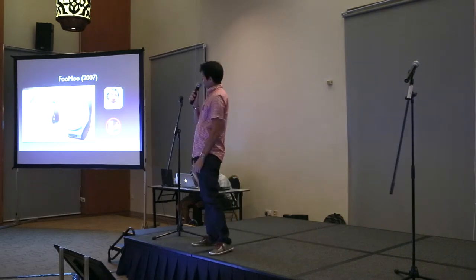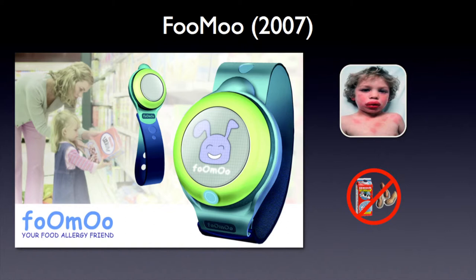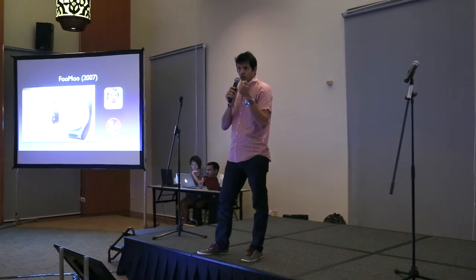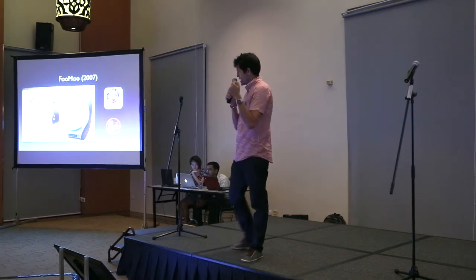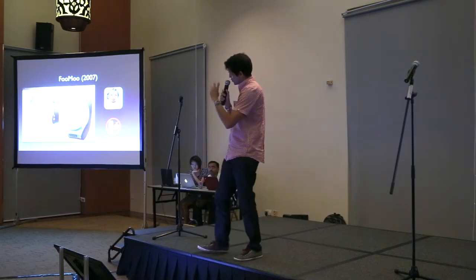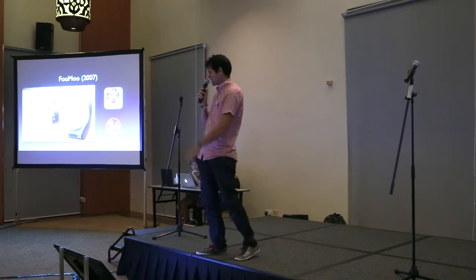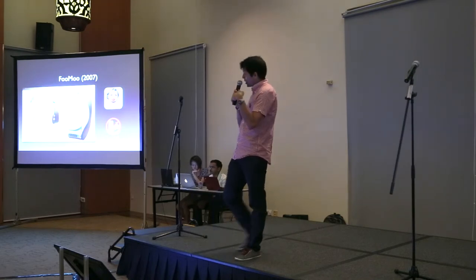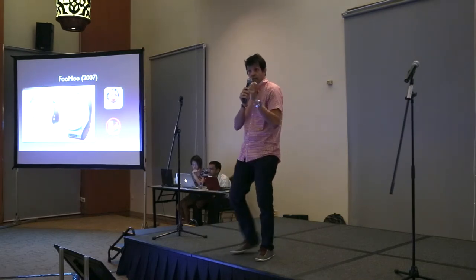This other product was developed keeping in mind children with allergies. And this team focused on the detection part of that problem. They developed a product, it was a toy, like a razor, and it had a scanner so that kids could actually scan the barcode of packaged food to detect whether they could actually eat that food or not.